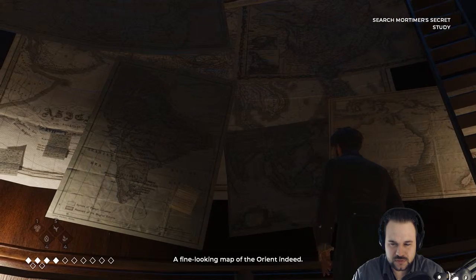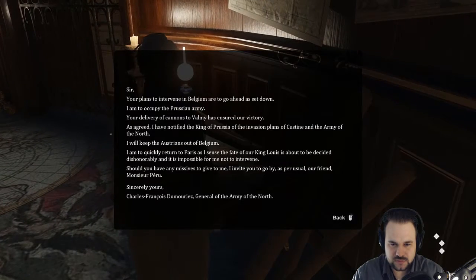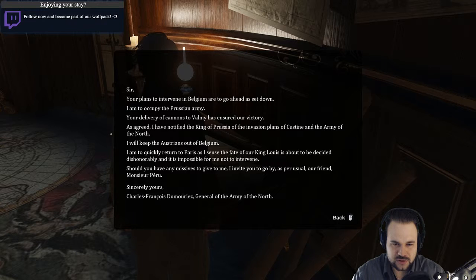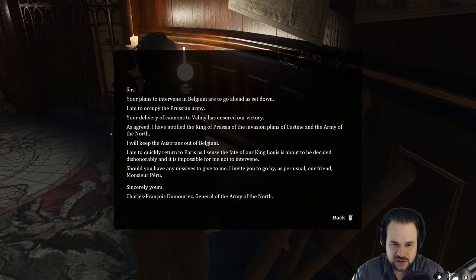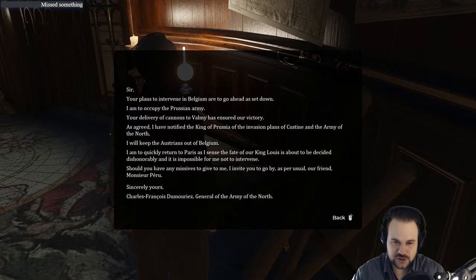A fine-looking map of the Orient, indeed. So your plans to intervene in Belgium are to go ahead as set down. I'm to occupy the Prussian army. Your delivery of cannons to Valmy has ensured our victory. As agreed, I have notified the King of Prussia of the invasion plans of Castine and the Army of the North. I will keep the Austrians out of Belgium. I'm to quickly return to Paris as I sense the fate of our King Louis is about to be decided dishonorably, and it is impossible for me not to intervene. Should you have any missives to give to me, I invite you to go by, as per usual, our friend Monsieur Peru. Sincerely yours, Charles François Dumouriez, General of the Army of the North.